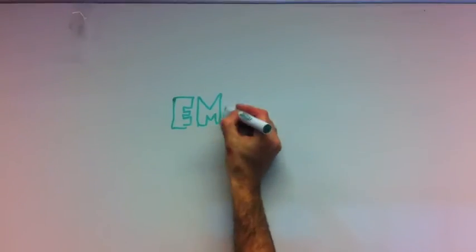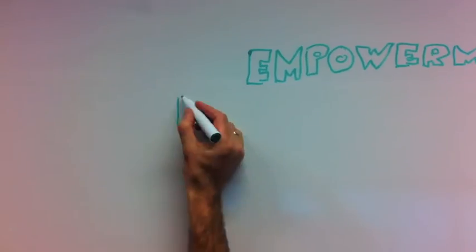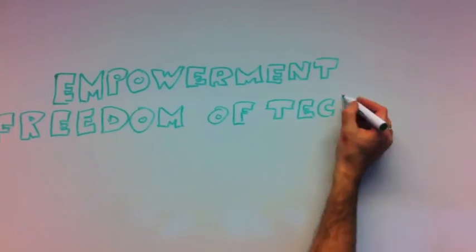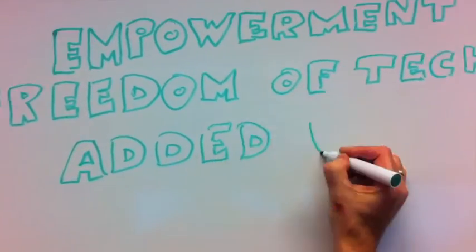That's the question. So basically, what we ask for is empowerment to implement open source solutions. This freedom of technology will enable us to better solve our problems. And therefore, this will definitely deliver added value.